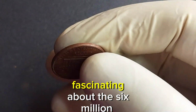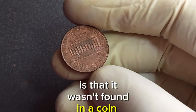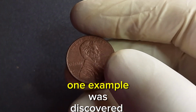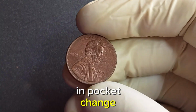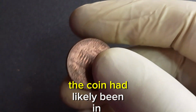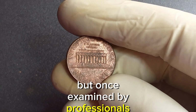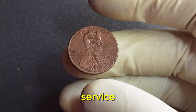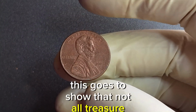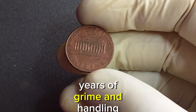What's even more fascinating about the $6 million 2002 D penny is that it wasn't found in a coin collection or a bank vault. According to reports, one example was discovered in pocket change, completely dirty, darkened, and seemingly damaged. The coin had likely been in circulation for years. But once examined by professionals and graded by a top certification service, its true value was revealed. This goes to show that not all treasure shines brightly. Sometimes, it hides beneath years of grime and handling.